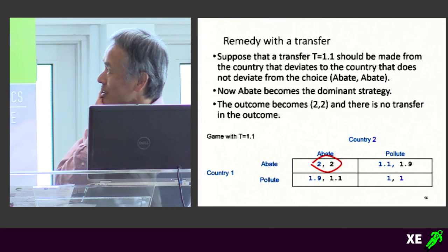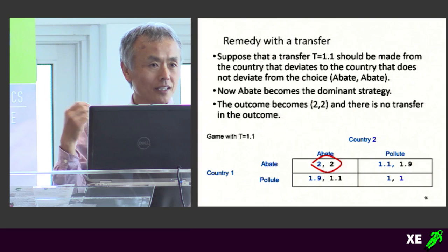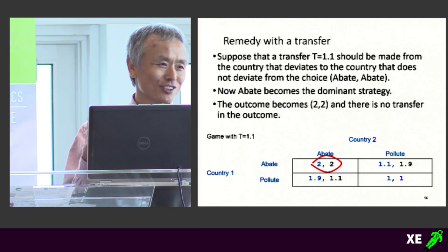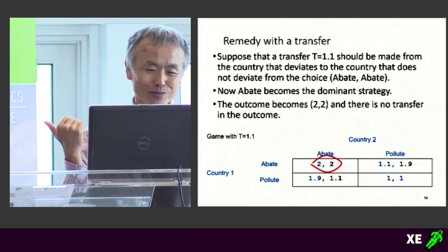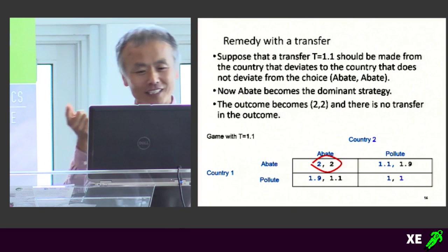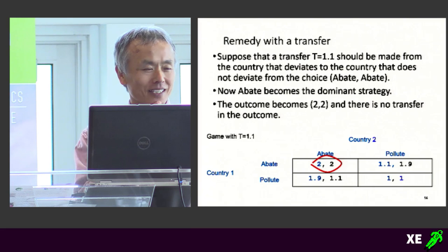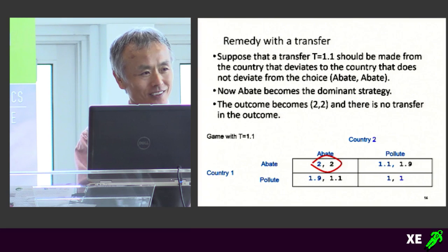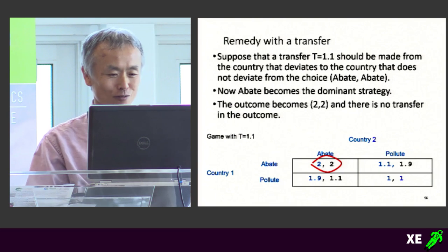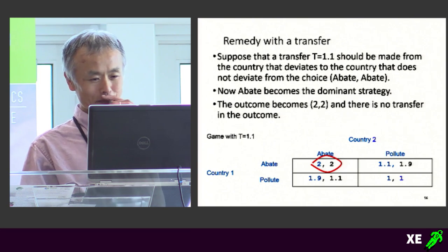I think it might be hard to look at the number. The first number, I'm sorry, I didn't introduce very carefully with this game. The first number corresponds to country one's payoff, the second number to country two's payoff. So if you look at it carefully, abate is the best choice for both countries. So it will be the higher outcome once we introduce penalty.